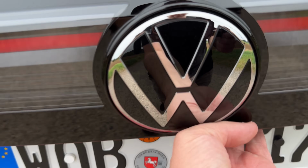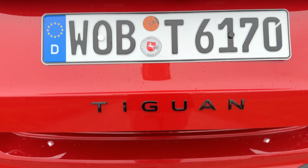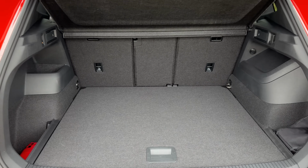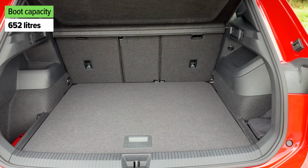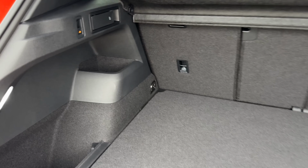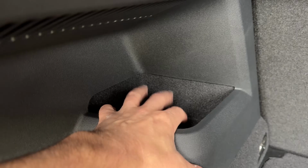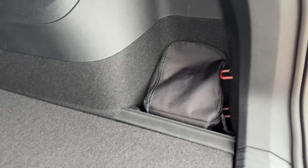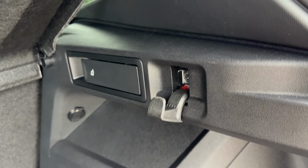Okay, let's look in the boot and see what we are dealing with. As you can tell, this is a practical mid-size SUV. There's plenty of space in here, and yes, it does have some of the smarts you would expect, including this little storage caddy up on the side here. It's also got another storage area down here with a first aid kit as well. On this side, there's more storage stuff, and there's a shopping bag hook as well.